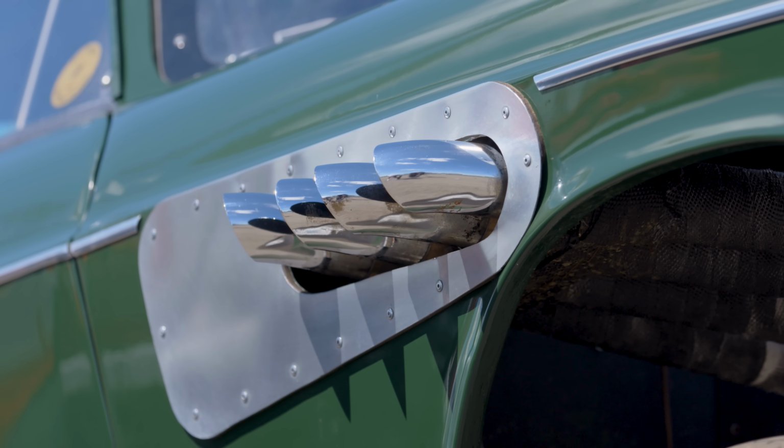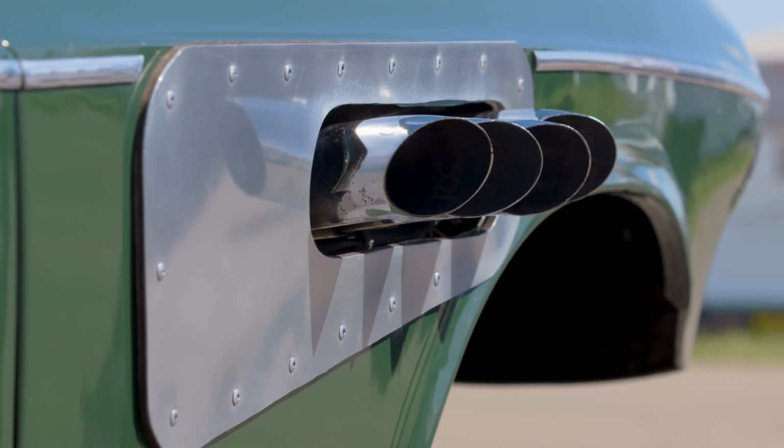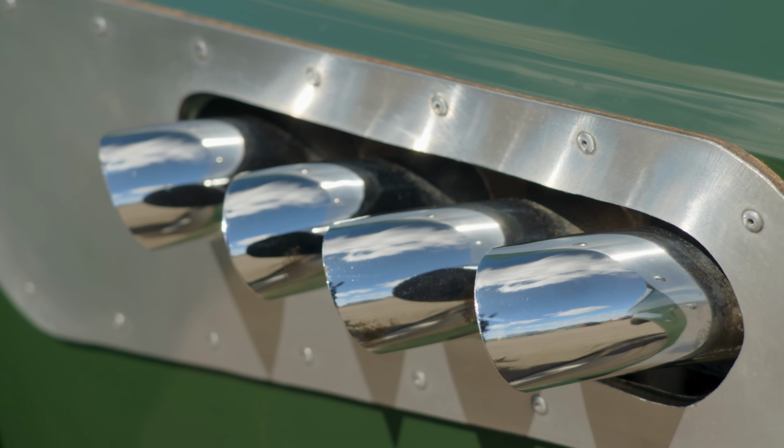That's it. We've got to talk about these exhaust pipes because they're beautiful. Obviously symmetrical on either side. We've got 4 each. Was this your doing, your idea? It was a bit of both me and a guy called Steve.